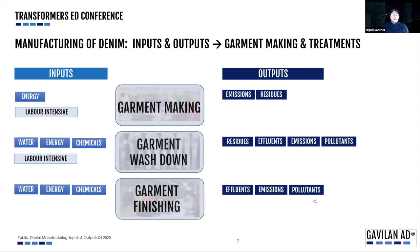On the garment making, energy is the main issue because we are stitching garments using electric machines normally. And what is very, very important, and is a very important input, is labor. Garment making requires a huge amount of labor to be made. It's one of the critical issues on the denim and garment industry: the amount of people required to make your garments, your jeans. On this garment making, we have emissions because we need energy and we generate residues.